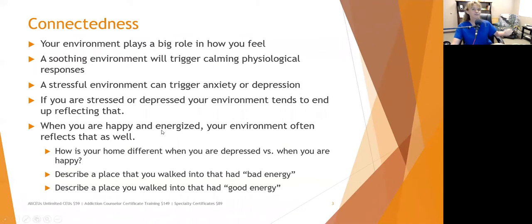And one thing you can do, if you want to do a group activity on good energy versus bad energy, is brainstorm these sorts of things on the whiteboard and ask clients, when you walk into a place and it feels calming, what do you see? And you're going to hear people talk about different things. Some people like crisp lines and the more modern decor. And then others of us prefer things that are fluffy and look comfortable, like they're going to swallow you up if you sit inside them. So not everybody likes the same thing, but it's important for people to know what they like.